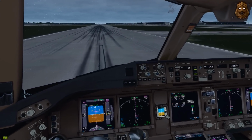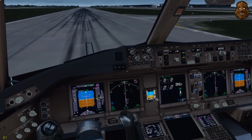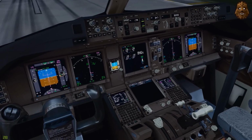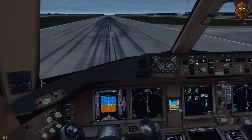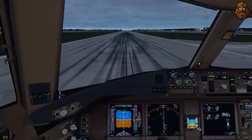Okie doke, we don't have to worry about the clock because that's automatically started when we hit Toga. But we've got everything good. Flaps are 15, we've got the landing lights on, strobe lights are on, weather radar is on, TCAS is on. We are ready to rock and roll at bang on 0030. I just turned the auto throttle off there. Picking the wrong thing. Right, let's get this baby underway. London Heathrow, back home. Here we come.